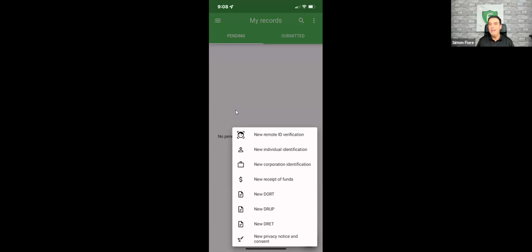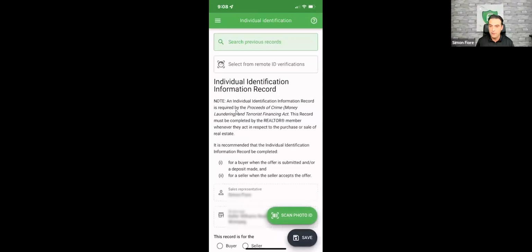New remote ID is when your client is not physically present or out of country, out of the city, or maybe you simply just forgot to ID them. You don't want to ask them to text you a copy of the ID. I know we've all done it before, but they don't like that. Let me show you. When your client is in person, select New Individual Identification Form. What you see here is a user-friendly version of the CREA form. So the Canadian Real Estate Association has been kind enough to license us these forms.